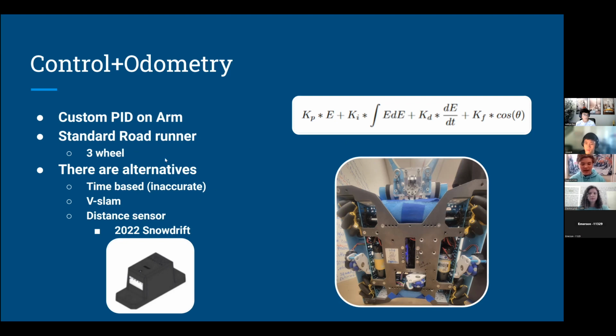We're using a standard Roadrunner with 3-wheel odometry, as you can see here on the base plate. There are alternatives. There's time-based, which we ran in 2021, 2022. But the problem with that is that it's really inaccurate, especially when going through fast autos. There's VSLAM, which I know a couple teams are using, but that we don't have a lot of experience with and haven't tried.